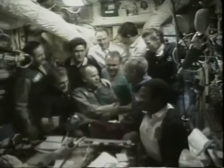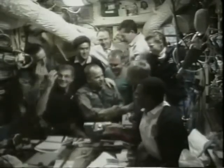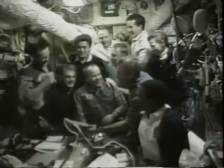Well, as they say, all good things have to come to an end, and after 5 days of docked operations, we exchanged the traditional gifts and said our goodbyes. Terry and Mike here prepared to close the hatch as Anatoly closes the hatch on the Mir side, followed by our closing of the hatch on the orbiter side.